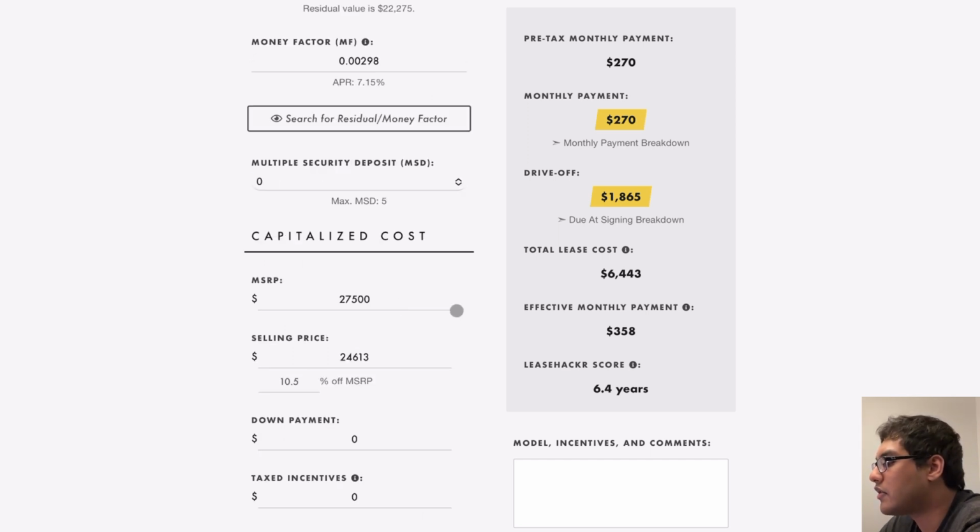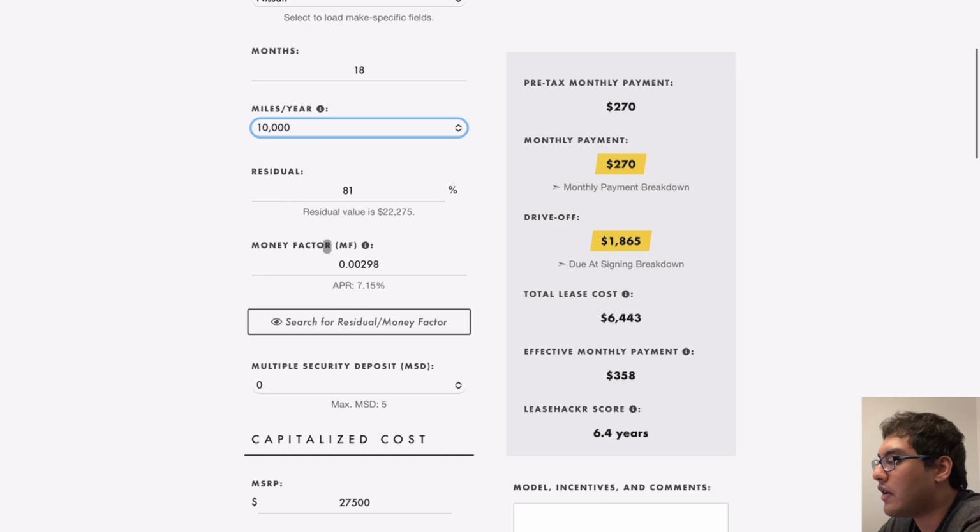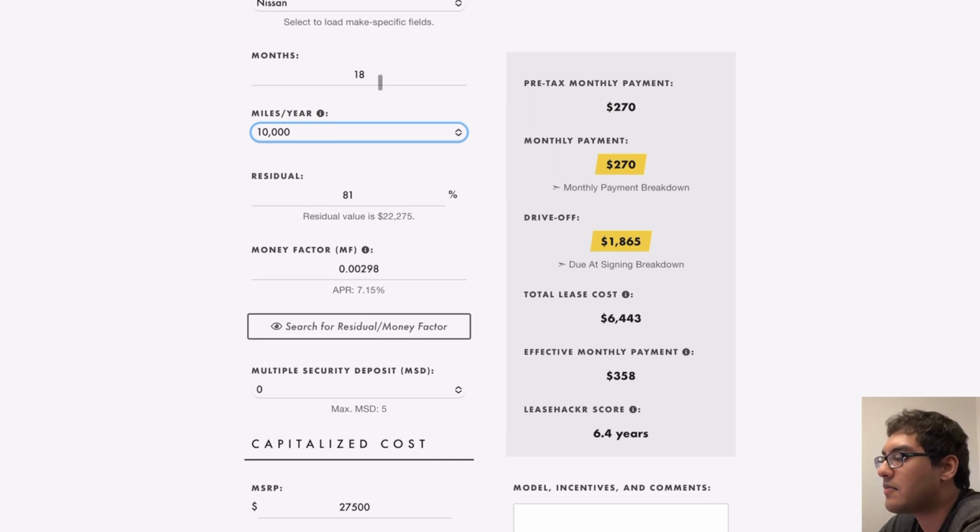So this particular Altima that I selected is an SV model, and the MSRP is $27,500 off because LeaseCompanion is offering 10.5% off. You're getting the car for $24,600, but with a residual value of 81%, which is pretty excellent. That's mainly because this lease is very short term, only 18 months. The car is going to have a higher resale value, right? So that's what we see here.